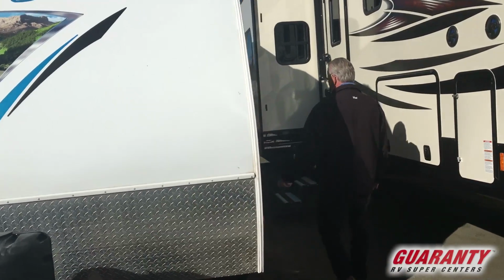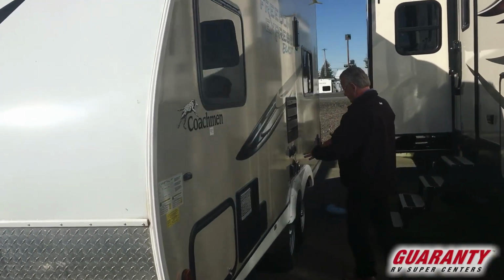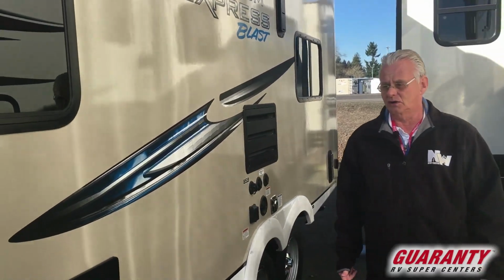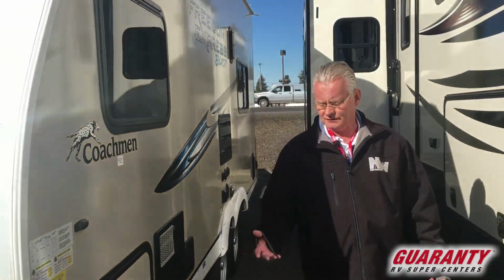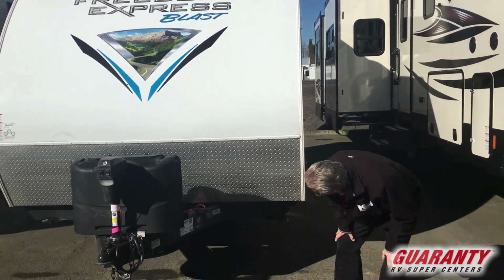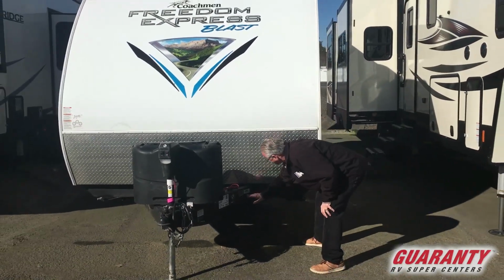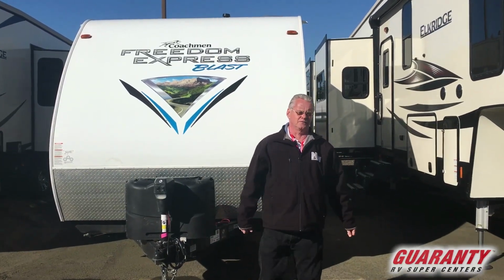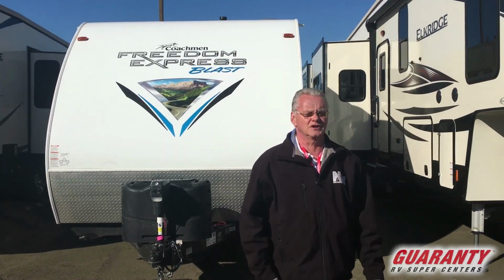Your hot water heater is right here. All your hookups are right here. Folks, this is a great little coach. Perfect for someone who just has one sport utility vehicle. I'm going to look at the dry weight here. This thing only weighs dry 3,640 pounds, so you can tow it with almost anything.